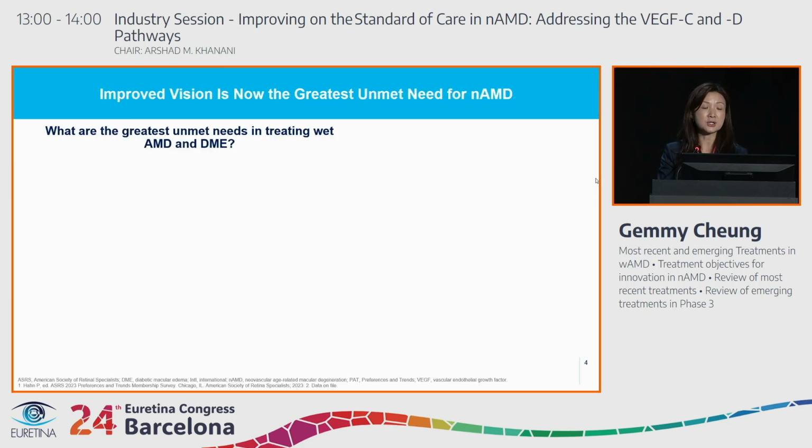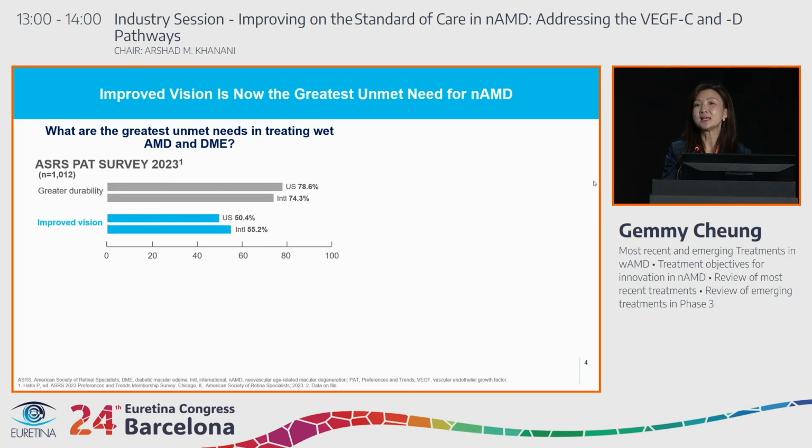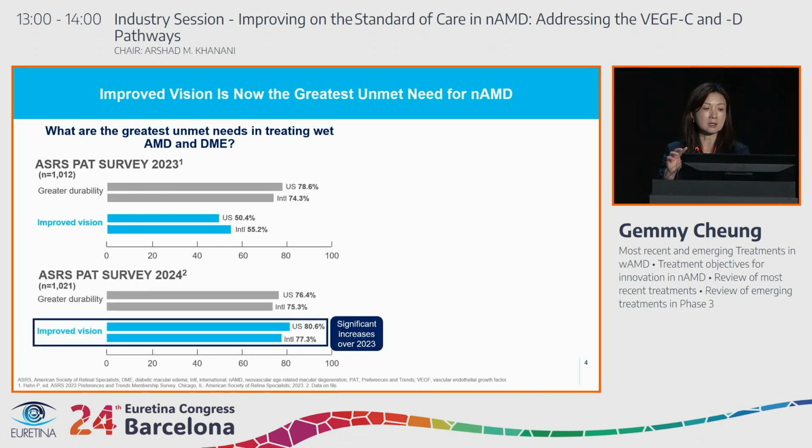As Arshad has pointed out earlier on, we somehow seem to have solved maybe our need for durability. As he mentioned, in the 2023 ASRS PAT survey, you can see that greater durability, in the gray bars, was voted by the most participants as the greatest unmet need. How have things changed this year? At the bottom here, you can see this year's survey, and while greater durability remains important, we've now seen an appetite for the need to improve vision, and that's now overtaken greater durability as the primary unmet need.